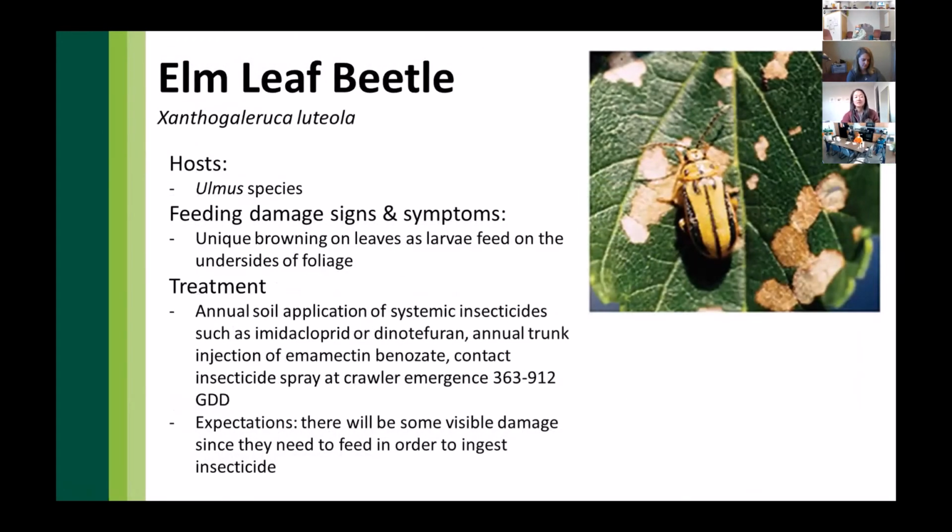Elm leaf beetle. We've been seeing a ton of this in the Rocky Mountain territories and have actually been doing quite a lot of studies because it's become so alarming. You can see in the photo, as soon as those elm leaf beetles start to feed, it becomes really obvious and they look really bad. It's pretty unique though. This is a unique pest. When you see it like this, it's nothing else.